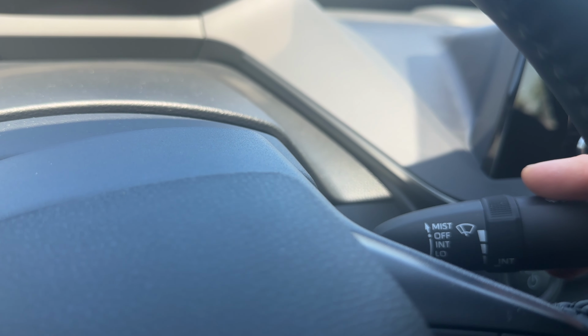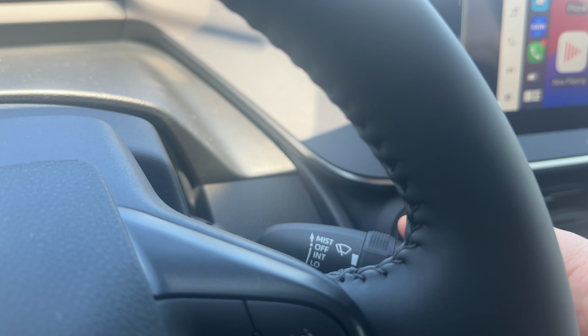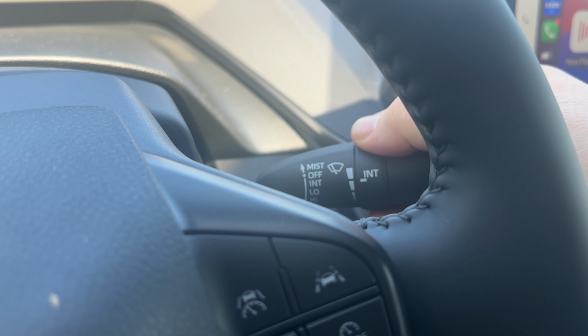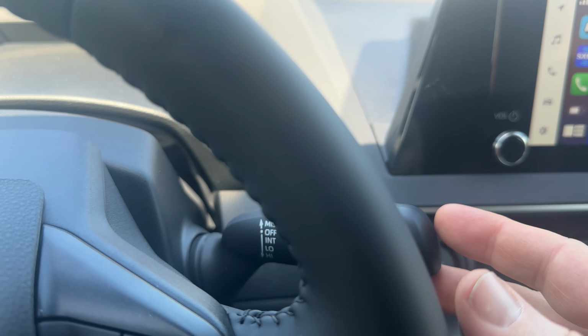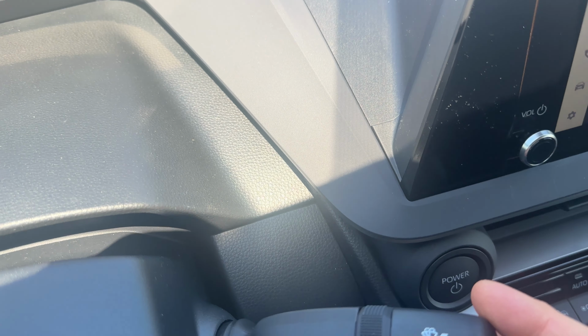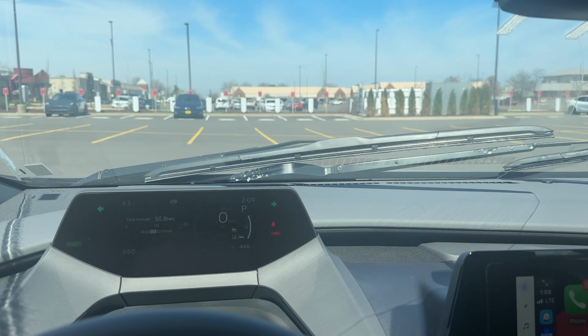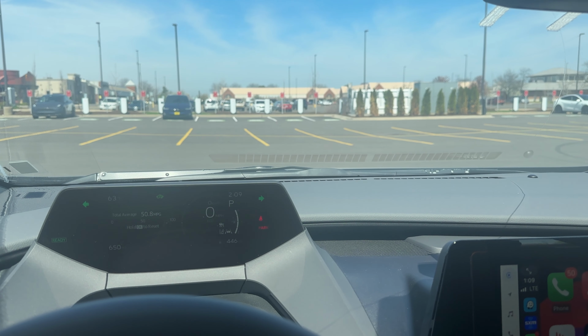On the right stock, here's where you've got your wiper. So you push up for a mist, and then click it down. The further you click it, the faster your wipers go. And there is intermittent settings right here. And that's all on this stock. Pull back to spray and clean your windows. Those are massive wipers.